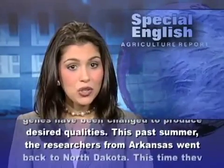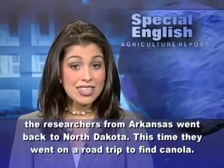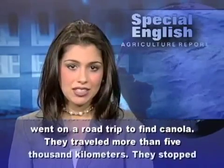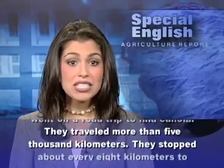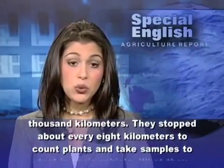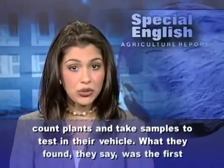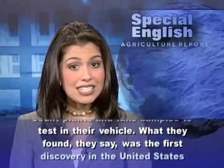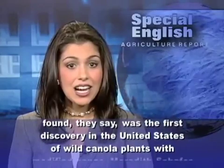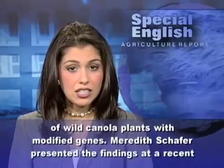This past summer, the researchers from Arkansas went back to North Dakota. This time, they went on a road trip to find canola. They traveled more than 5,000 kilometers. They stopped about every 8 kilometers to count plants and take samples to test in their vehicle. What they found, they say, was the first discovery in the United States of wild canola plants with modified genes.